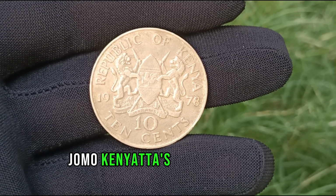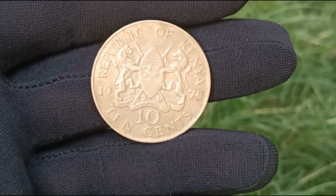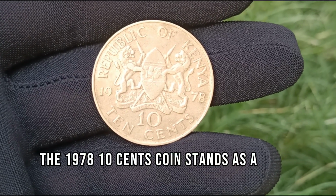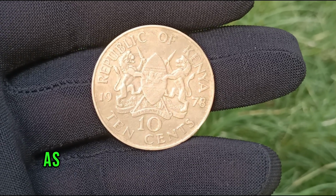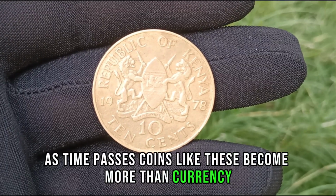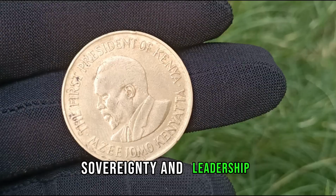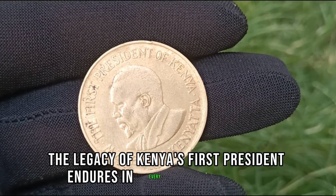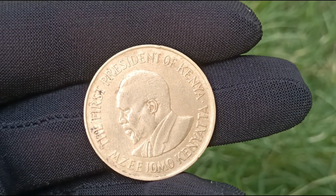Jomo Kenyatta's image on coins immortalized him in a unique way. The 1978 10 cents coin stands as a final farewell, minted in the year of his death. As time passes, coins like these become more than currency. They become relics of identity, sovereignty, and leadership. The legacy of Kenya's first president endures in every finely struck 10 cents piece from that pivotal year.